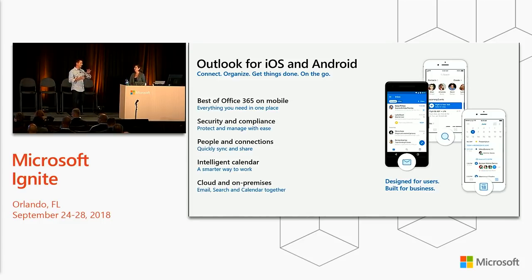They are native, built on the platforms for iOS and Android. Our design approaches are relevant to the platform. It's super important to our app that it feels like it's designed for the platform that it's running on. Both apps are completely built on top of the Microsoft Cloud, 100%. So that ensures the security and compliance that the demands of the enterprise today requires.